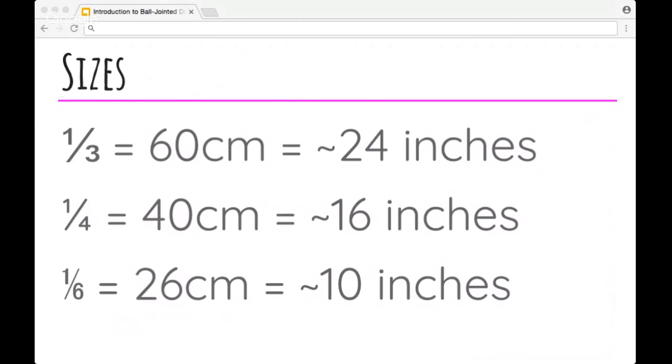Welcome to part 2. We'll start by talking about sizes. BJDs are divided into 3 general size categories. 1/3 scale, or 60 centimeters, which is about 2 feet tall. 1/4 scale, or 40 centimeters, which is just under 1.5 feet. 1/6 scale, or 26 centimeters, which is about 10 inches.